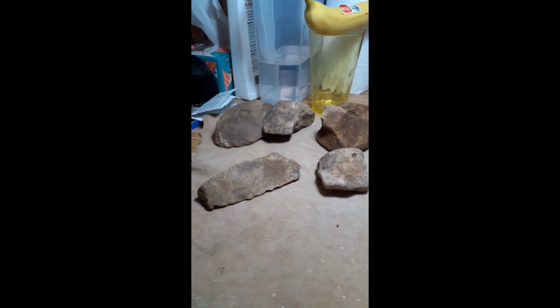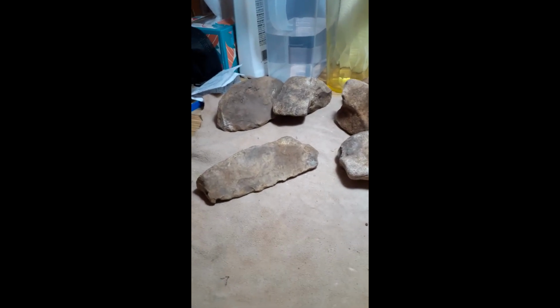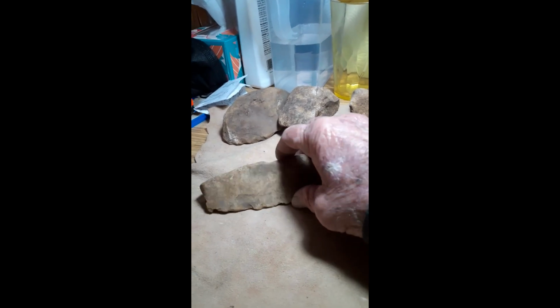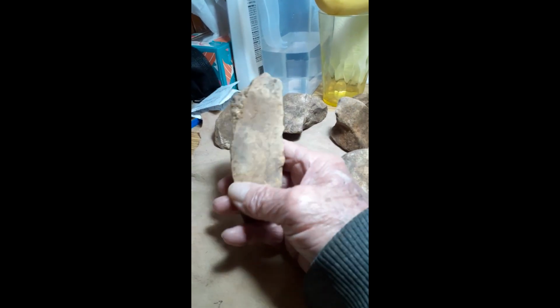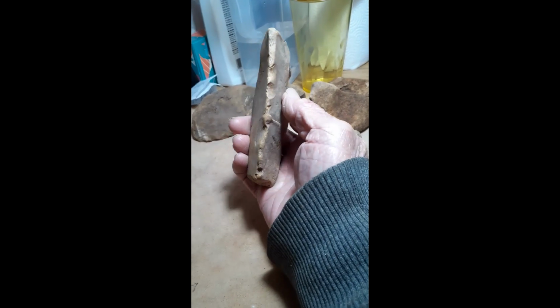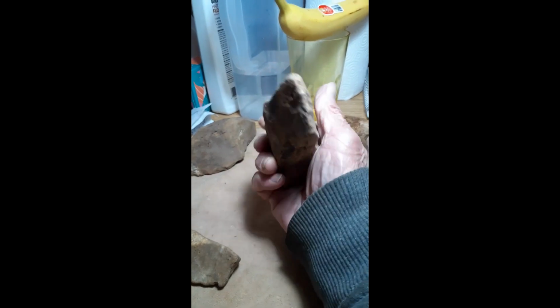This is a few more from the woods. Just water hosed off. I haven't cleaned them up totally yet. This one is a sawtooth edge. I guess saw. These two are cleavers. They're held real comfortable. They fit just right for a cleaver.